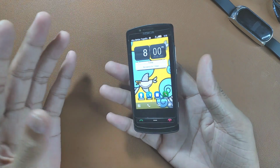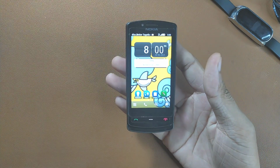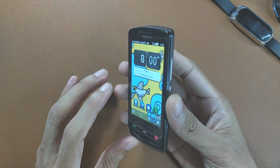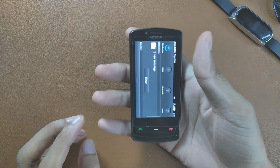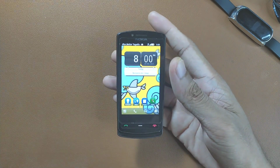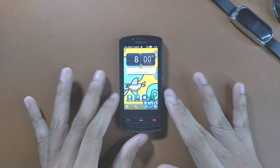So this is it all about the Nokia 700. I don't know how many of you use this device. If you have used this device, you can comment on this video and share your experience with this device. It's a really great device, very lightweight to carry. And you can say it's one of the great phones for about $10, or I got mine for like $8. So it is really amazing.